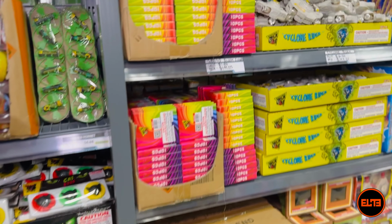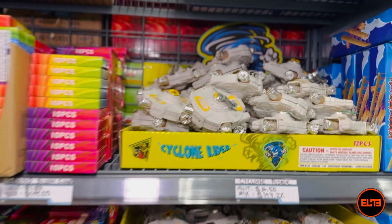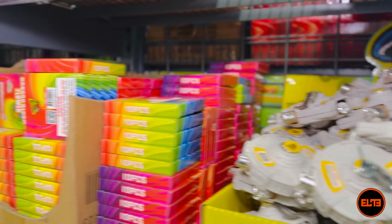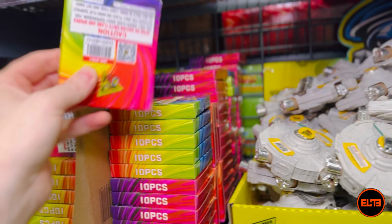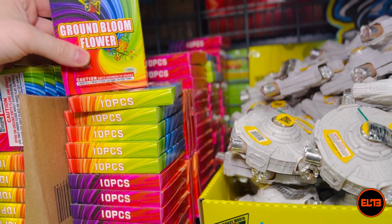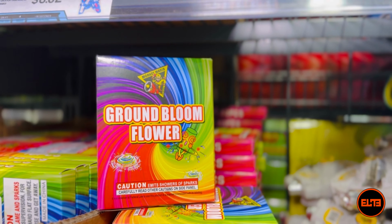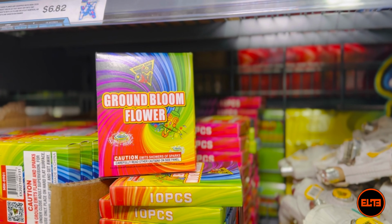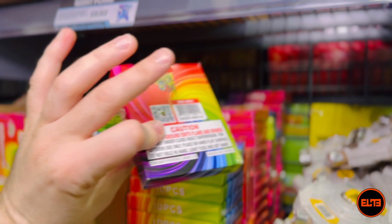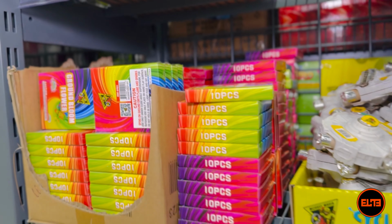And then in this section, we have not too many spinners. So we have Cyclone Rider. This is a new one from Bhi, as well as we got finally a new pack of ground bloomers. So for instance, in Texas, you guys have probably seen the Black Hat 6-pack ground bloomers, but now we have a 10-pack for $1.87 from Bhi. And of course, these are classic. Hands down, when it comes to just small novelty items, ground bloomers are one of my favorite items of all.